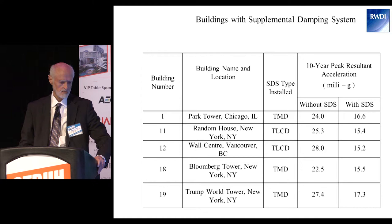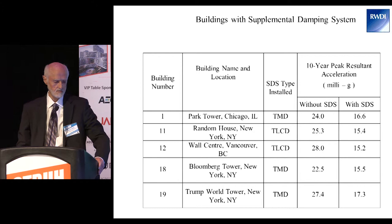And this shows generally the reductions. And on the right-hand side of the slide, you can see typically we were starting off without the supplementary damping system. That's what SDS stands for. It's about 24 to 28 milli-g, and we were getting down into the 15 to 16 to 17 milli-g range with the aid of the dampers.